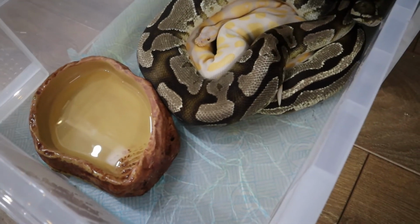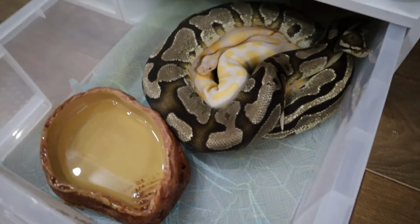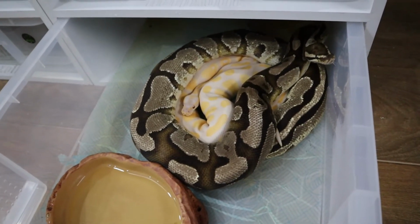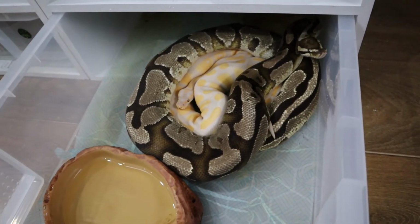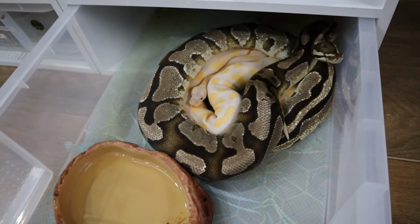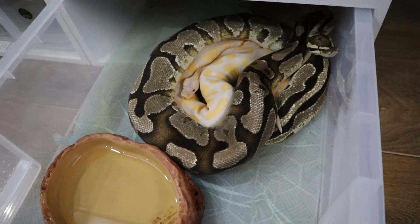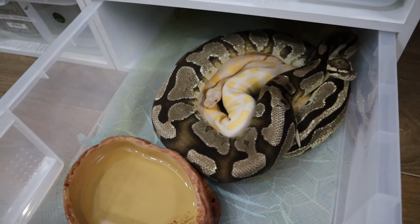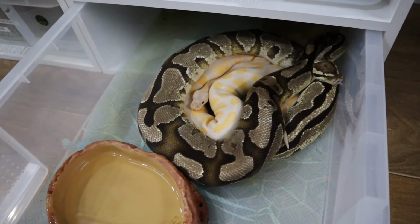Now he should be underneath her, but he's learning. It's his first time breeding, so hopefully she'll break him in nicely and teach him how to do it. But that's a good sign. They're getting used to each other. They're getting affectionate, and hopefully we'll be able to produce some het lavenders through this fire girl.